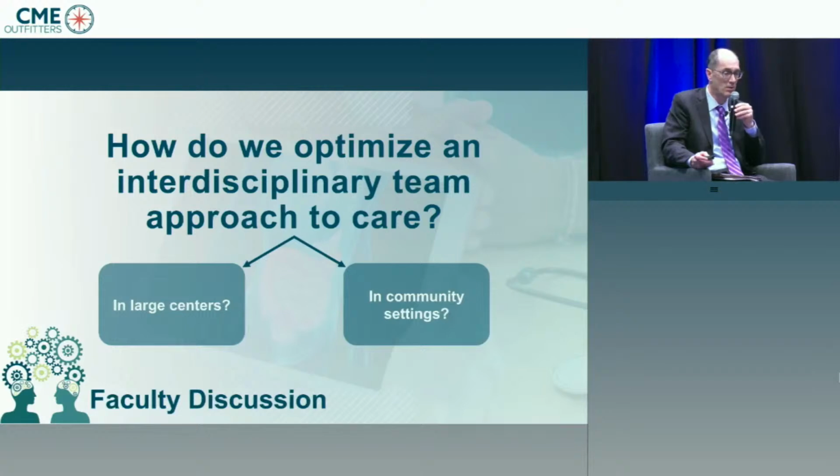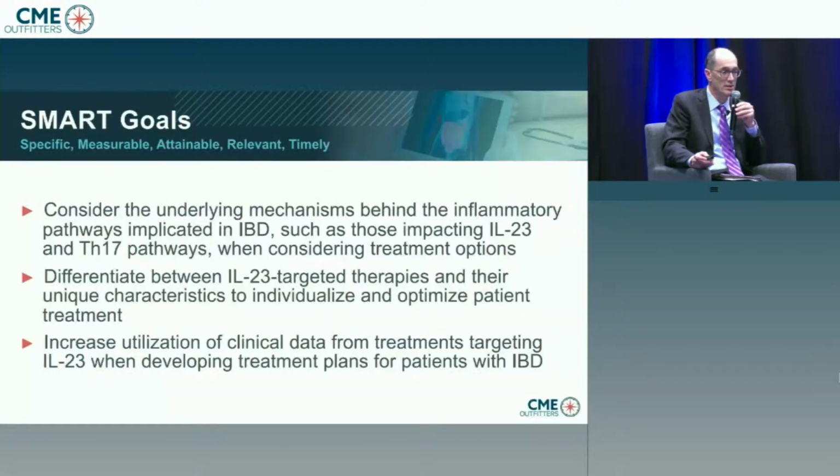But the SMART goals refer to specific, measurable, attainable, relevant, timely. So consider the underlying mechanisms behind the inflammatory pathways. We spent a good bit of time, and Jess did a really nice job outlining the impact of IL-23 and the Th17 pathway. She also outlined the differentiation between IL-23-targeted therapies, some of the unique characteristics, this concept of CD64, and the increasing utilization of clinical data from treatments targeting IL-23 when we're thinking about positioning and planning.